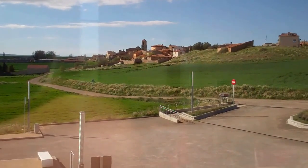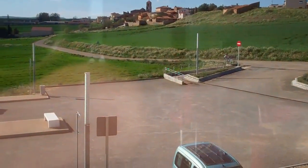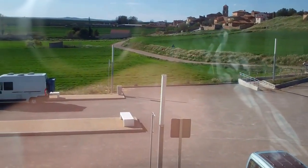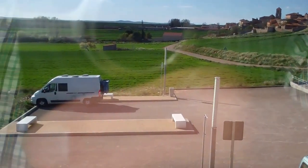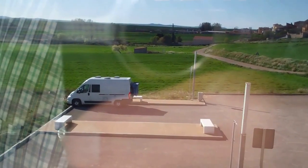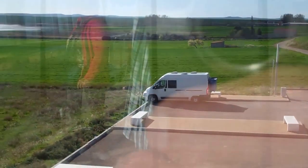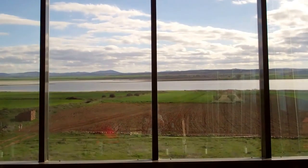That's Gallocanta. There's the car. And there's a campervan. And that's the view of the lake.